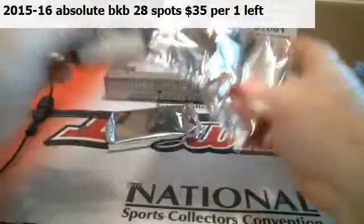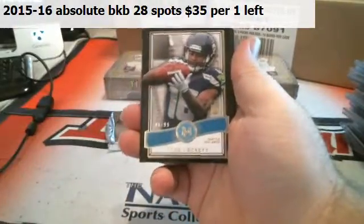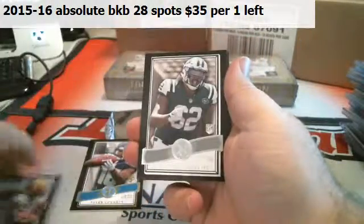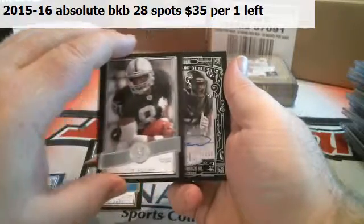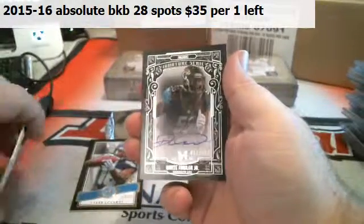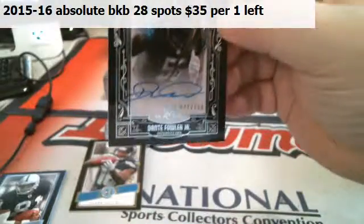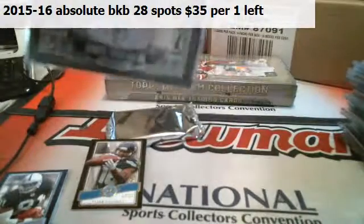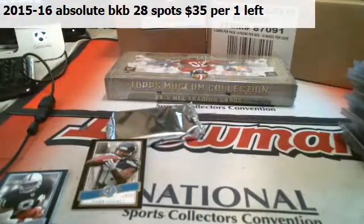There's only one left in it now. To 99, Tyler Lockett, rookie. Base. Leonard Williams, rookie. Base. Going this way. Dante Fowler Jr. for the Jaguars, on-card rookie autograph. I gotta get some 75s.